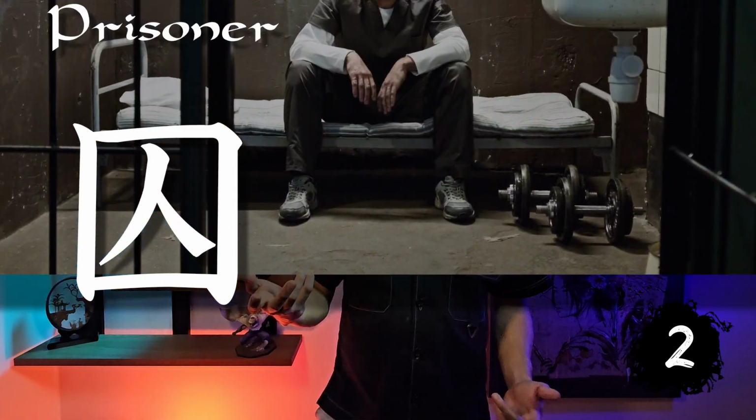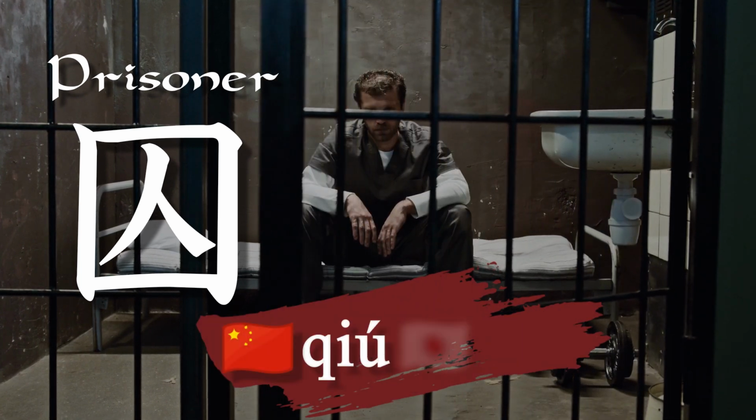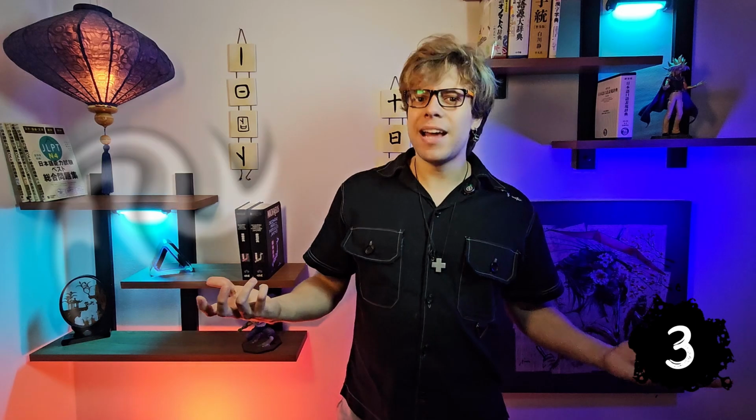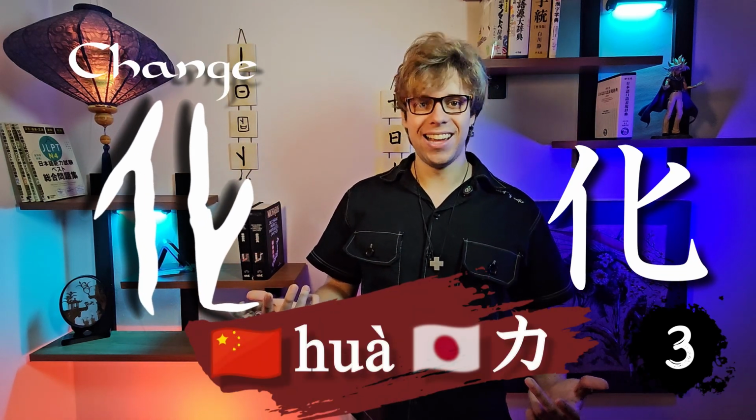What if you take this person and put inside a square? That's the character for a prisoner, which depicts an enclosed stick figure. It's read qiú in Mandarin and shū in Japanese. What if we add an upside down person to the normal stick figure? From the discrepancy of someone facing up and another facing down, it means to change. It's read huà in Mandarin and ka in Japanese.